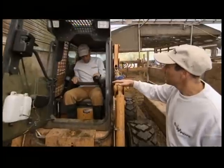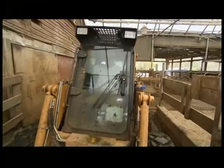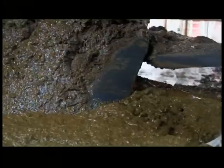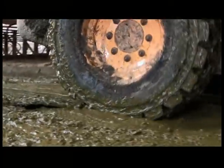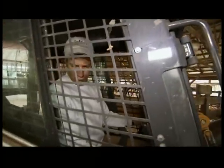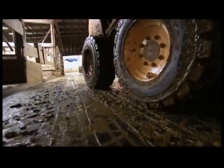Oh, look at that. Like an amusement park. It's kind of like driving a Zamboni, but instead of ice, well, you get the picture.